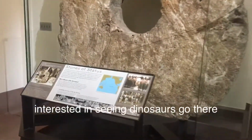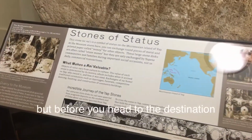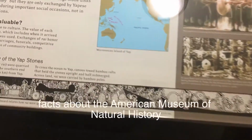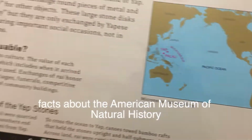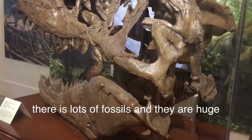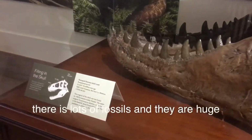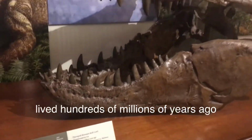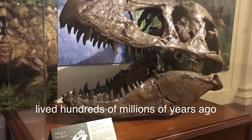Interested in seeing dinosaurs? Go there, but before you head to the destination, make sure you know these interesting facts about the American Museum of Natural History. There are a lot of fossils, and they are huge because they are real fossils from dinosaurs that lived hundreds of millions of years ago.